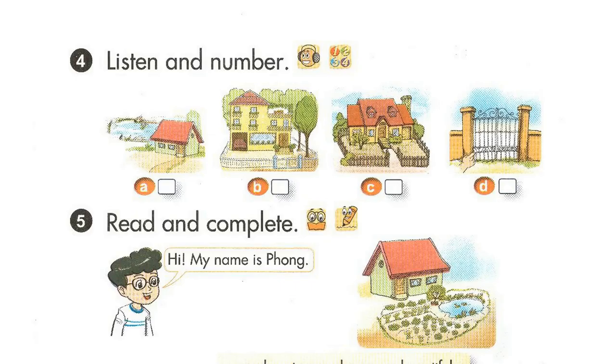Page 15. Lesson 2. Activity 4. Listen and number. 1. This is my house. Oh, it's nice. And there's a very big tree next to it.